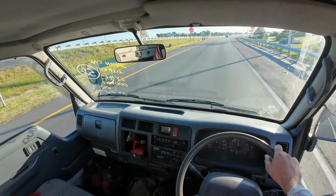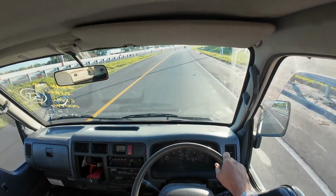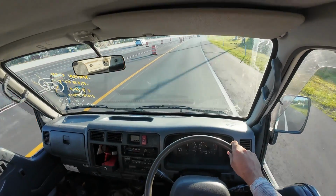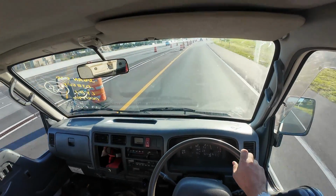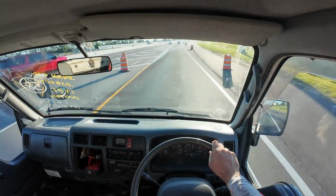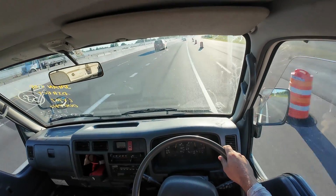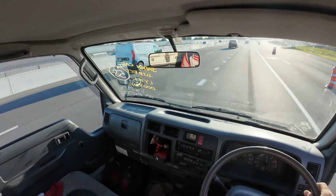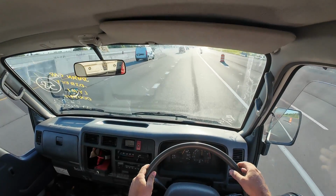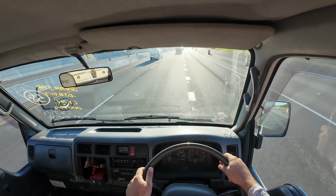Temperature's holding steady. This thing does have a tilt and telescoping steering wheel, as well as a seat that slides forward and backwards and reclines slightly. Already into fifth gear at 80 kilometers per hour. I suspect the cruising speed is going to be about 55 miles an hour. Yeah, it's geared low, so at 3,000 RPMs we're doing 60. Really not as low as I thought though. So let's push her up to about 70 miles an hour.